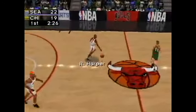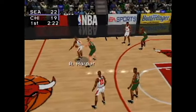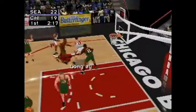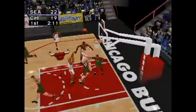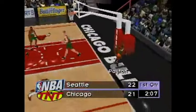Chicago is down by three. Harper to Longley. To Pippen. Pass to Longley. From the post to Pippen. He takes the fadeaway jumper. Rebound made by Rodman. Makes the easy lay-in.